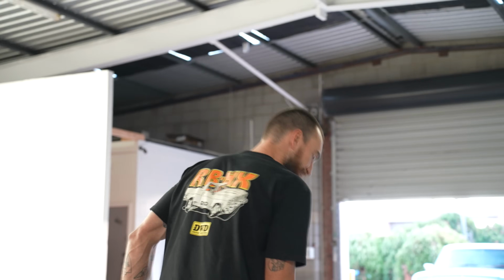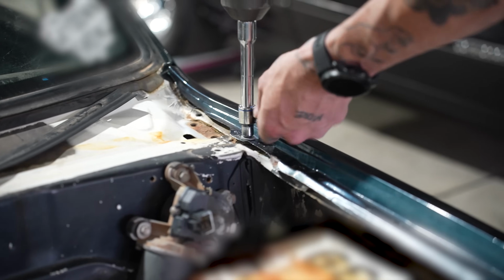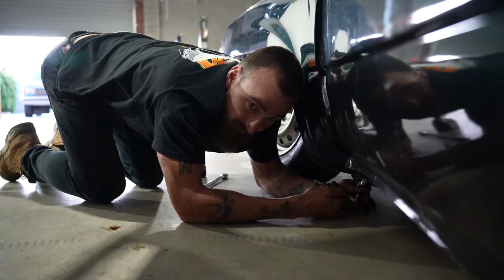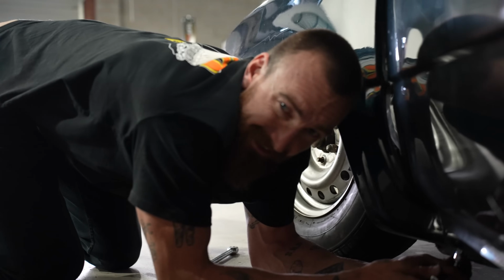You're cleaning that up. I am. So you got 3 bolts in here too. Very flattering angle. Sure it is. All my angles are flattering.